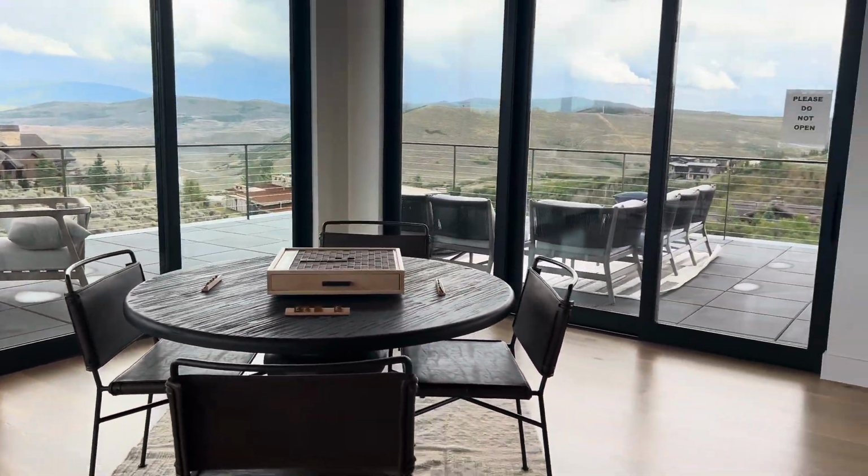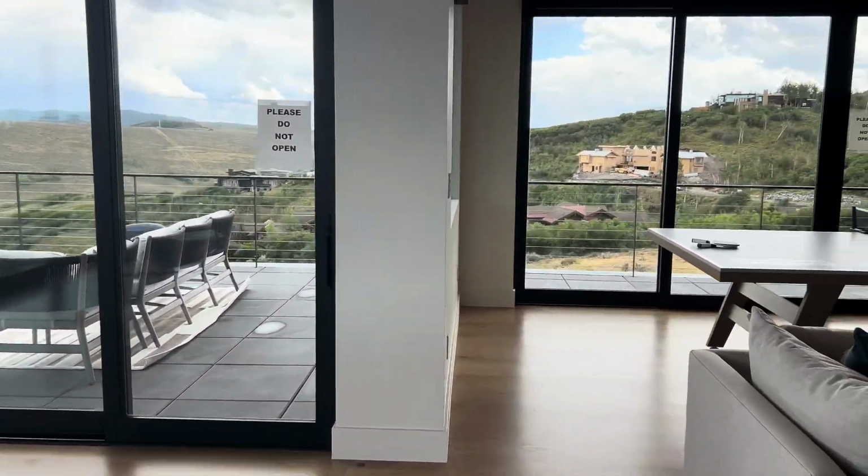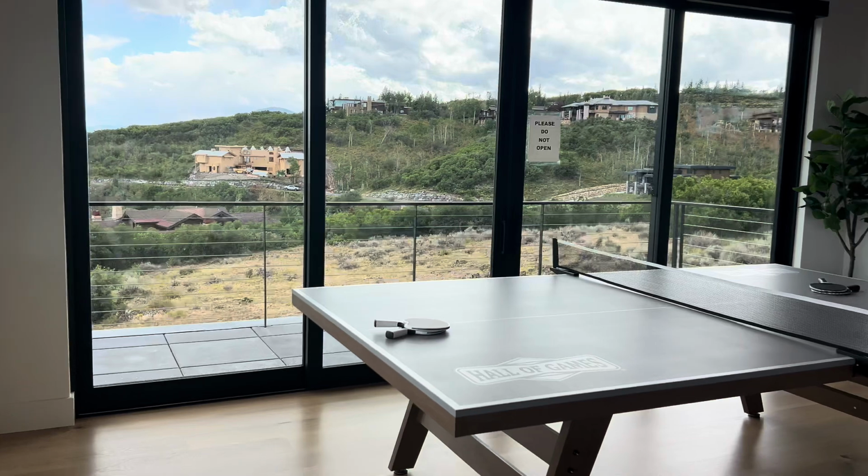Some of my favorite features are the window design and the view and the outdoor entertaining area.